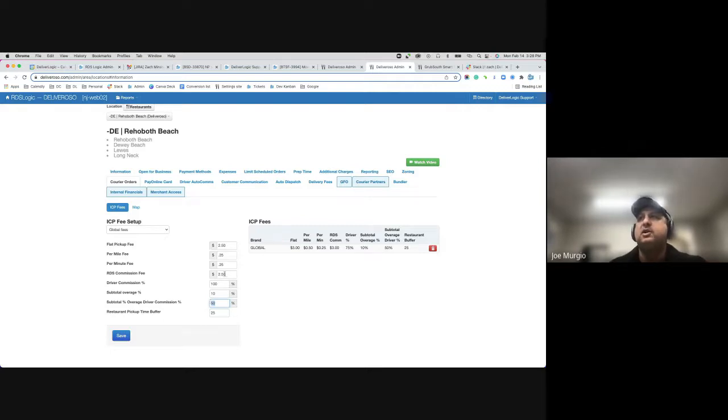So in this case, the RDS would be receiving $4.50, and the driver would be receiving $5.50, which brings you to that even 10. The last number is a restaurant time pickup buffer, which right now is just stating how long it will take on average for you to get a driver there.